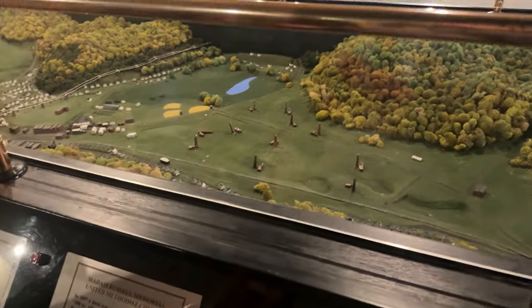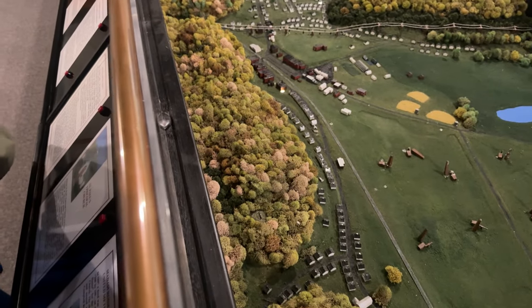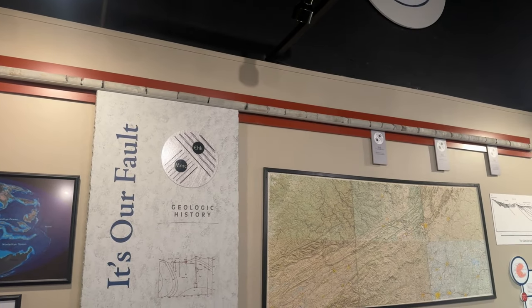The Madam Russell House. Press the light button, and you want to click it on and off a time or two so you can see it. There it is. Oh no, it's our fault.